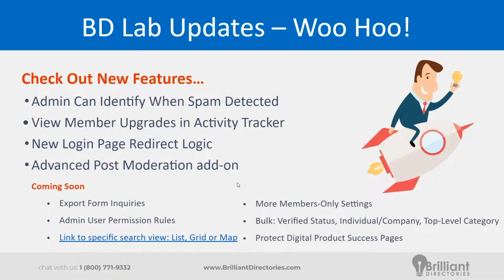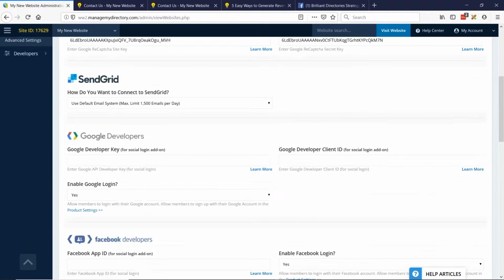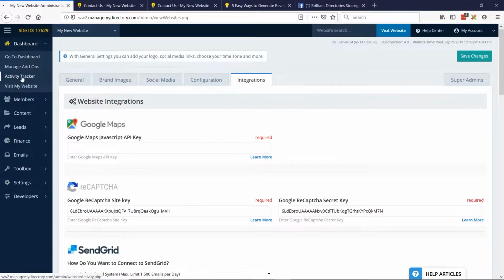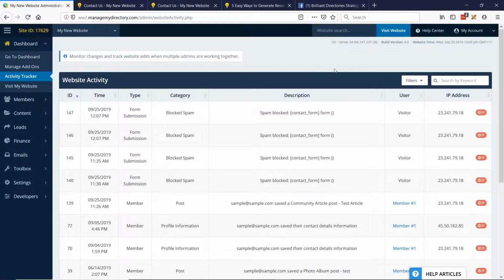The next one, I don't have an example to show, but in your activity tracker, let me go back, also, even more important. Your site has an activity tracker which tracks certain actions on your site. You can actually see the spam IP address. So if spam is being submitted to your site, you can go to your website activity tracker and click on the form submission option. And you can actually see here that spam was blocked and who the IP address is.